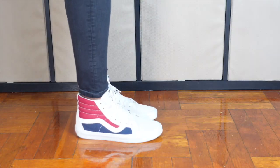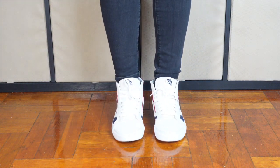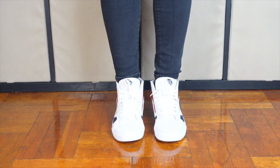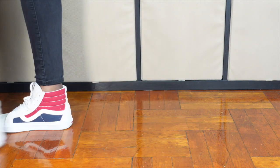The next pair of sneakers I have, when I took them out to film this video, I realized how many sneakers from this brand that I have, and it's Vans. This first sneaker that I am showing you is also a high top, and I got this definitely over 3 years ago. I could count the amount of times I've worn it on one hand, but I love it for the color because it's on the neutral side.